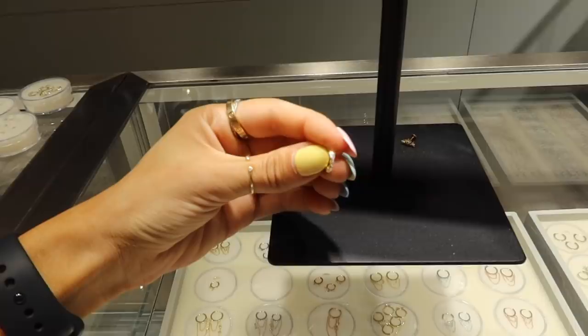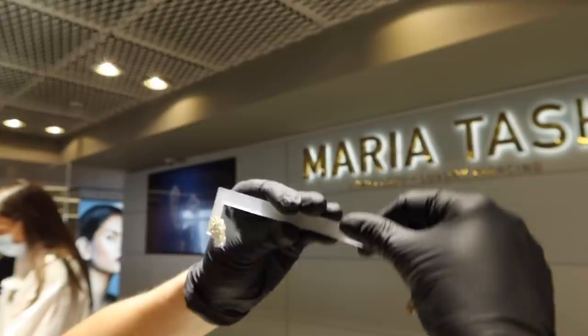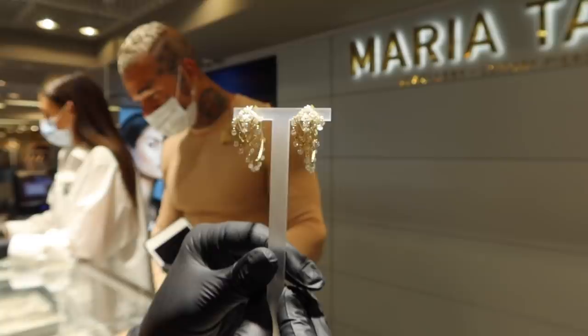This is one of the most beautiful little hoops I've ever seen. It's so dainty, it's hardly picking up on camera. That is so beautiful. Every single one is laser drilled and it's like a double tier, so you have a marquise at the bottom. And the nice thing is it will move, so depending on where you wear it on the ear, it will chandelier down. These look gorgeous. So what's the damage on these? I will have to give you a price separately, but they're around about 27,000. Oh my goodness. They're so beautiful. I love that design.